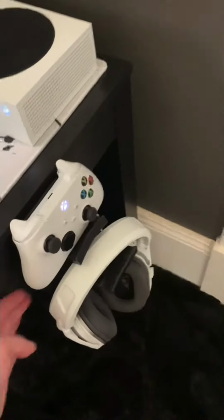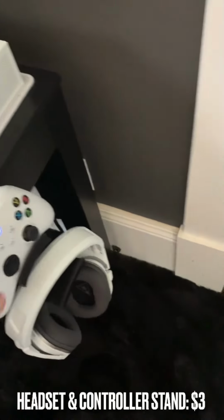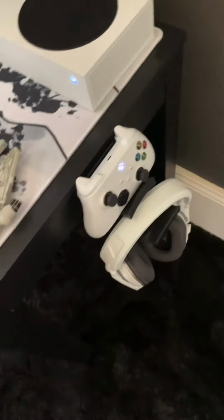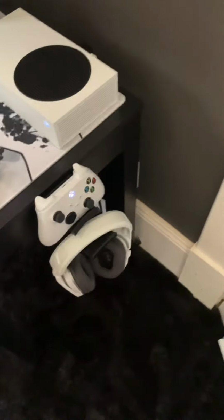Now, I do have like a $3 extension to hold my controller and hold my headset. Now, this is just what came with the Xbox. I do have a Pro controller for when I play shooters, and it's a Fusion Pro controller, I think is what it's called, but it's put up.